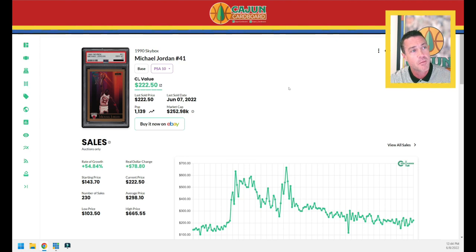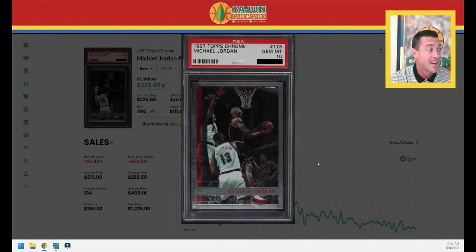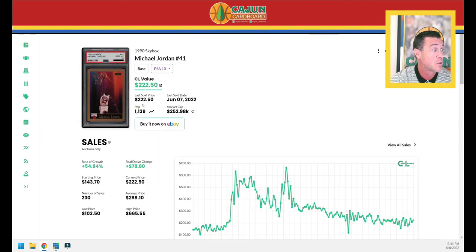But again, Card Ladder projects that it's probably more like a $600 card. I'm really curious. I would like to know what the next PSA 10 would sell for, but it won't be mine setting that comp. So if you ask me what order I would prefer of those 4 cards, I would clearly prefer the pop 24 Hoop Screams first. I would prefer the 1997 Topps Chrome clearly next, even though it's pop 495. Next, I would prefer the 1990 Skybox, even though it's pop a zillion.